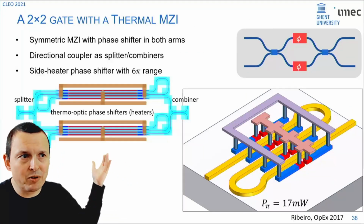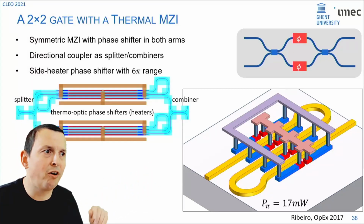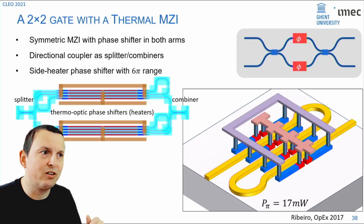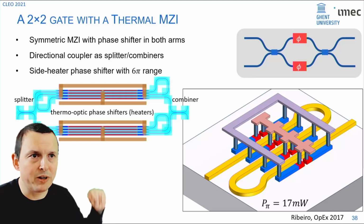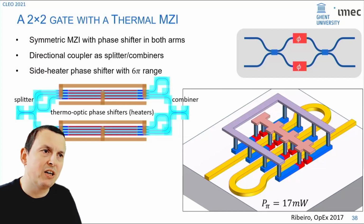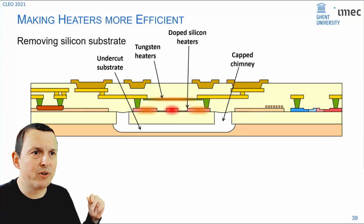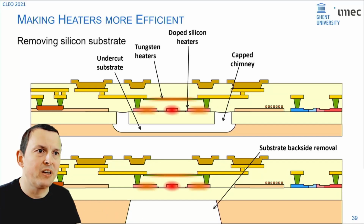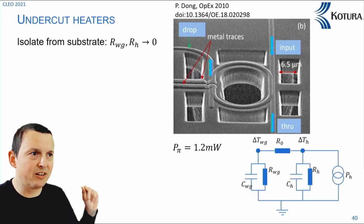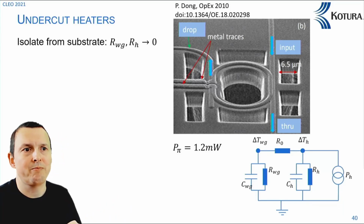Our heater uses a very similar approach here. So we have this kind of paperclip waveguide that passes through the same heated volume multiple times, and then we organized our heaters in segments in between the waveguides. And that way we can construct this 2x2 optical gate, with the big drawback that this has quite a long optical path length. So if you want to make this more efficient, you need to go to tricks like undercutting the substrate to add more thermal insulation, or even removing the substrate locally altogether. And then you get these very nice freestanding heaters, which are very well insulated from the substrate.